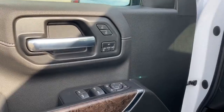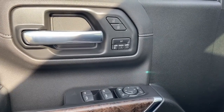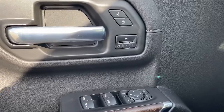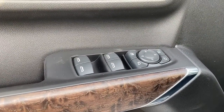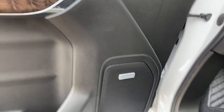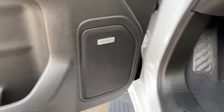On the driver's door, power locks, power windows, power adjustable mirrors, power folding mirrors, the programmable memory seat, auto express windows, and the child lock button. This Denali comes with a premium Bose sound system.